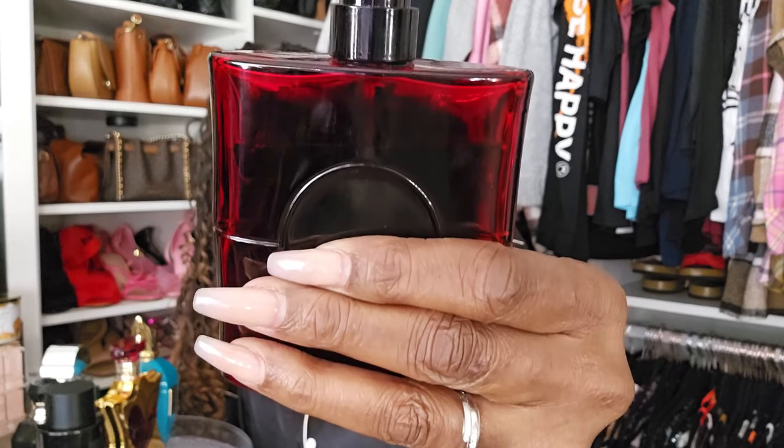I have the Kaoli cherry and this one. And they both smell really good, but I think I prefer this one. I like this one. I did reach for this quite a bit. I would say probably about a fourth of it is gone. But yeah, I reached for this quite a bit because this scent smells delicious.